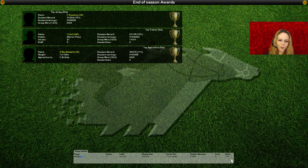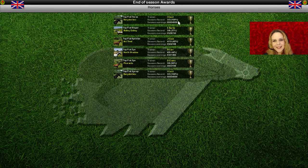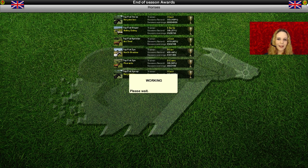Alright, so rank 101 for the season. Not surprising. Top flat horse, Baryshnikov. Top flat stayer, Ridley Diddley. Top flat sprinter, Art Thief. Top flat 2-year-old, North Shadow. Top flat 3-year-old, Ferranto. Top flat 4-year-old, not Baryshnikov. Okay. There we go. Interesting times ahead, I guess.